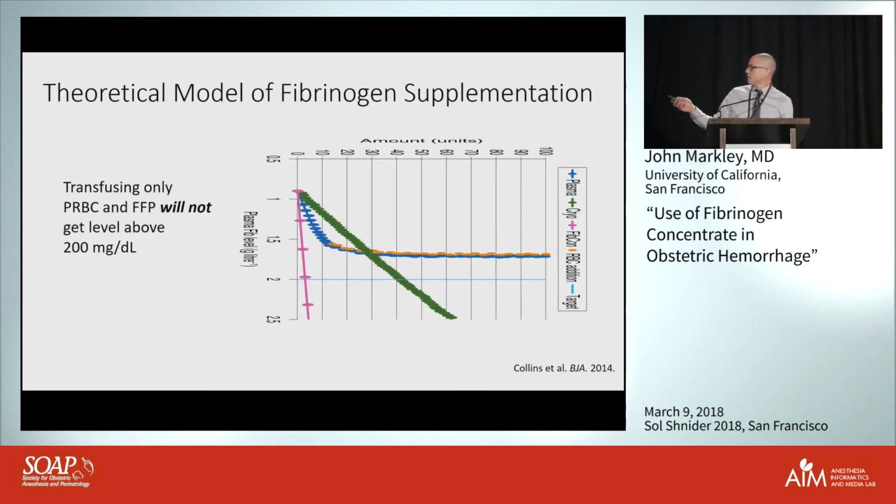There is a mathematical model that was published on transfusing 1-to-1 PRBCs and FFP. This is a mathematical model, and what this is showing you sideways is that if you're just transfusing PRBCs and FFP, you'll never get above 200 milligrams per deciliter. In fact, their level here maxes out at 175 milligrams per deciliter.